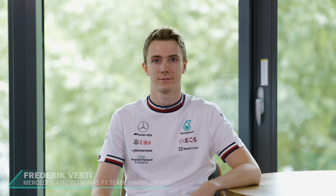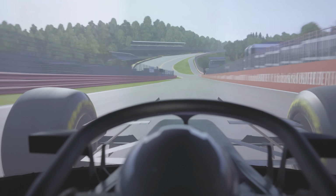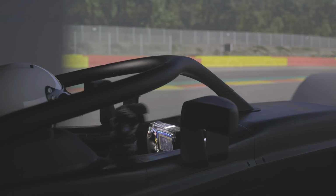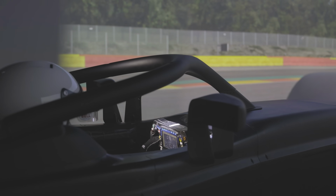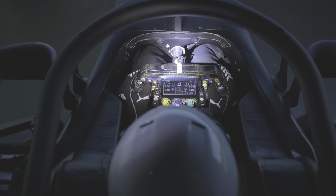I'm a Mercedes junior driver, and I'm also driving in the sim. We do a lot of different setup changes throughout the day. There's so many things that the team can change in order to improve the car. So before an F1 race weekend, there goes in a lot of work in the simulator. But actually the whole factory is working together. And in the simulator, it's sort of the last step before going to the real racetrack.